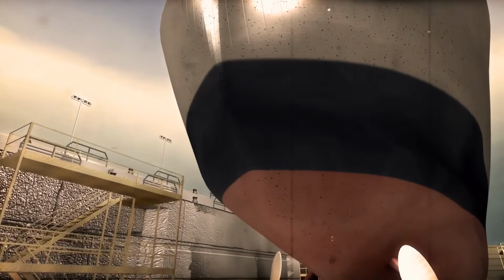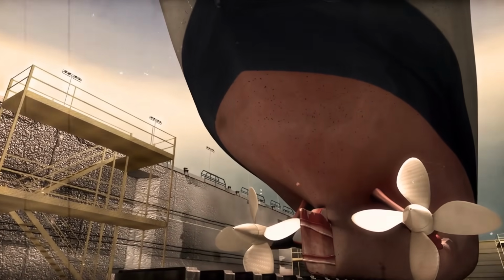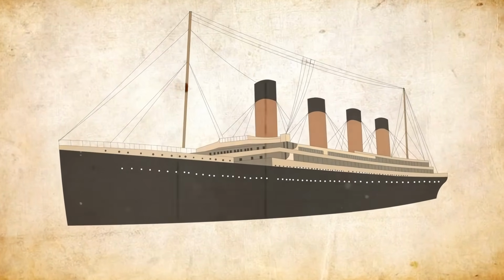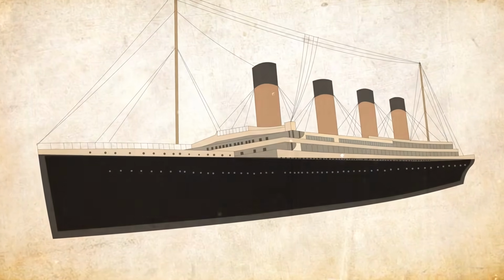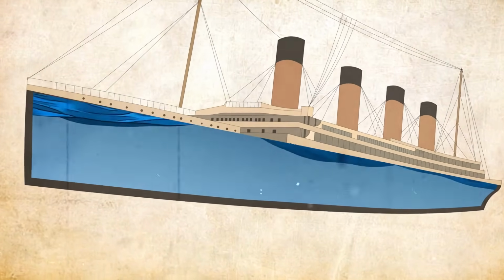Others say it was because of the hull rivets. They had a high concentration of slag or smelting residue, and that's something that can cause the metal to split apart. The ship generally had many flaws, starting with the design. The watertight bulkheads weren't completely sealed on top. This allowed the water to flow between the compartments and, in the end, sink the vessel.